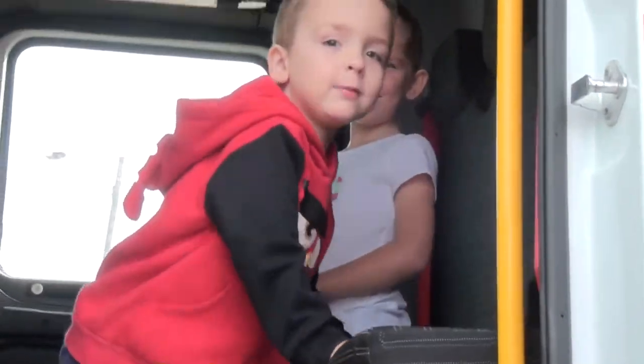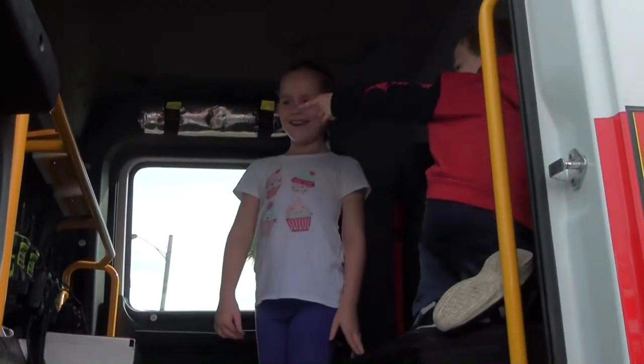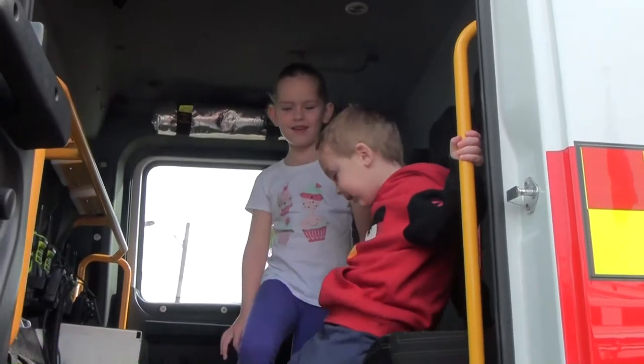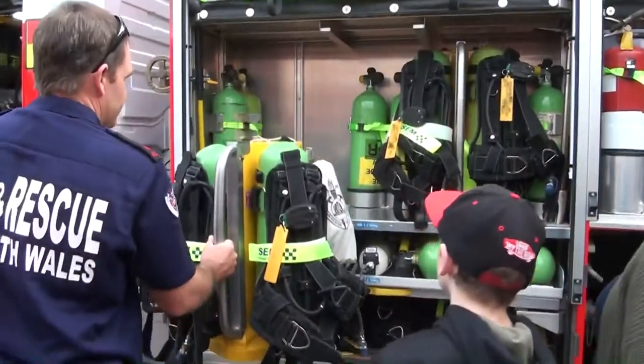You liking the fire truck? Yes, it's open. And then it's nuts. And how do we get down? I'm just scared to get down. I'm just scared to get down, Dad.